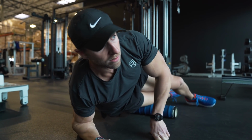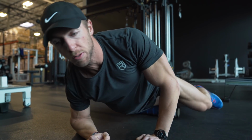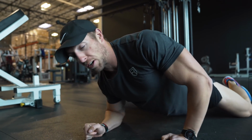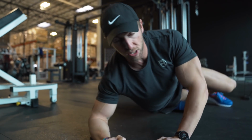Post-run, my recovery has been super important, obviously with high mileage for this prep. It's ice bath, and then compression boots, and then rolling, and then stretching. I've been doing double the recovery this week in the taper.